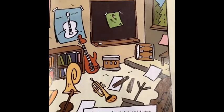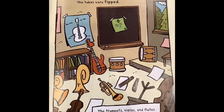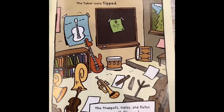The sheets were all scattered. The tubas were tipped. The trumpets, violas, and flutes were all flipped.